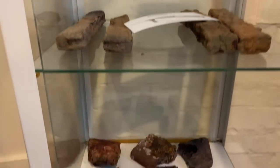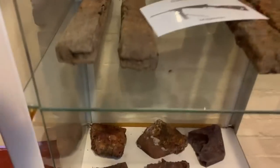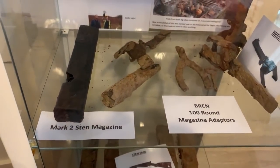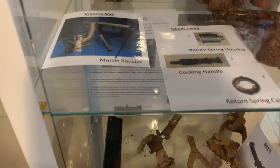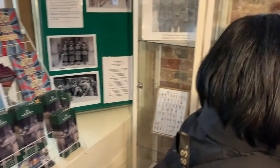As you can see, Lee Enfield magazines, Sten SMG, Bren and Rail magazine adapters, Sten gun magazines. You've seen a few of them on my video already. And the bits for the Vickers. So yeah, this is downstairs. Armoury.